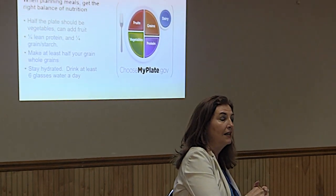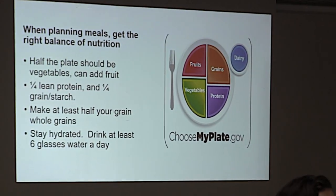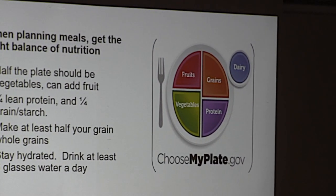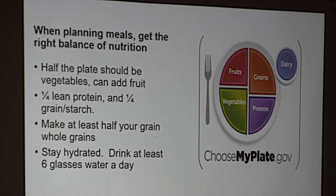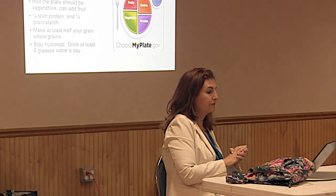So, moving along here, you can see the other side of the plate: a quarter is grains and a quarter is protein, right? Who knows what grains are? Rice, bread, pasta, cereal, right? And we say, try to make half your grains whole grains. Whole grain, like whole wheat bread. Oatmeal is a whole grain, as is whole grain cereal. When you're at the store, how do you know if it's a whole grain? It says multi-grain, 12 grain, 10 grain. The first ingredient should be the whole grain, or it will say whole grain on the package. So at least half your grains, try to make them whole grain. In other words, brown rice as opposed to white rice.